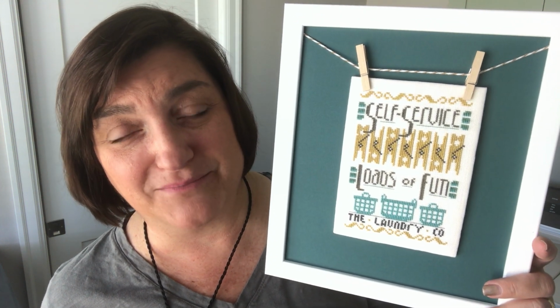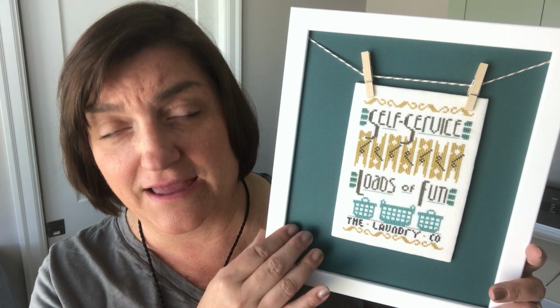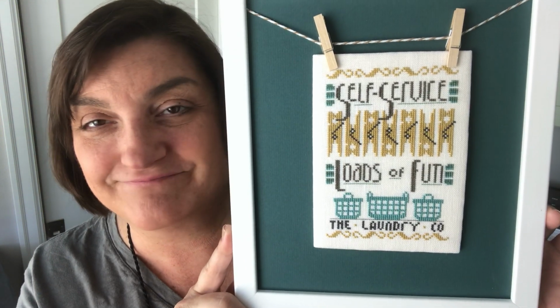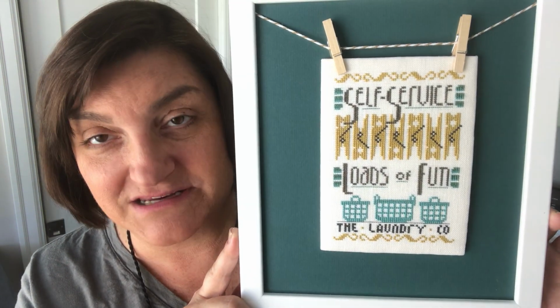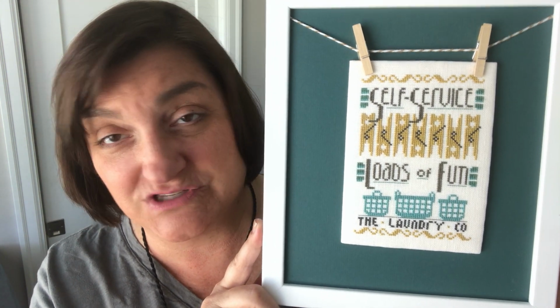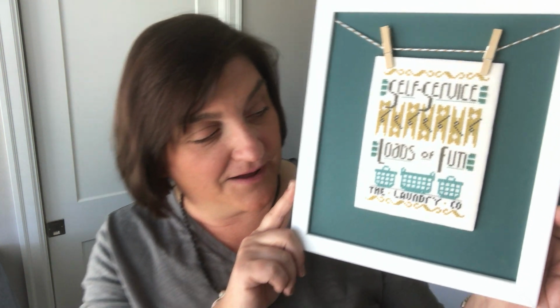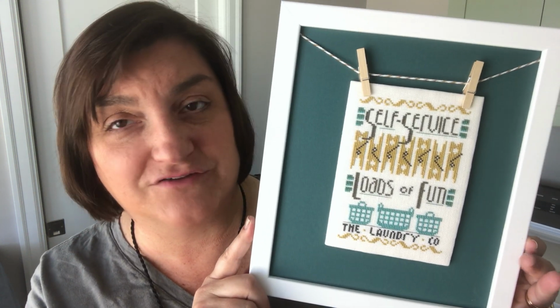I have loved seeing the finishes that are popping up on social media so far. A couple gals have done old washboards, some vintage washboards, and some new washboards. The new washboards, I think one gal said she found on Amazon. It would be cute on a basket, or one of the gals finished hers in this way, very clean. I did see somebody change the colors, she did it more to match her room, which I think is perfect.